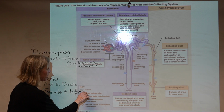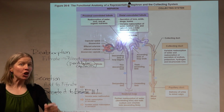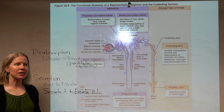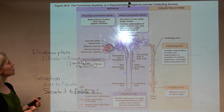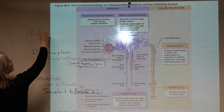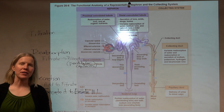Secrete it to excrete it. Right? So anything that you want to be in the urine when you are done that you didn't put in that filtration process at the beginning, you're going to have to do secretion to get it there. Okay, so filtration at the renal corpuscle, and then reabsorption and secretion throughout the rest of the nephron.